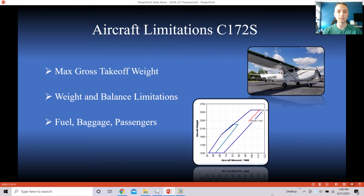So the aircraft today is going to be a Cessna 172. Now we are going to be pushing it to its limits in terms of weight at 2,550 pounds. So its max takeoff weight will be at that today. In order to manage our weight and balance and fuel and baggage and passengers and make sure we can get everyone and all their baggage on board, we're going out with 43 gallons of fuel. And we will be making a fuel stop in Morgantown along the route.